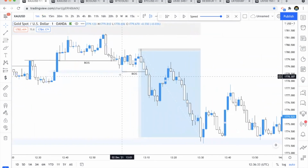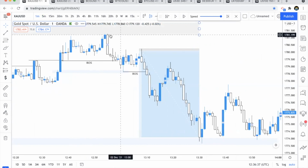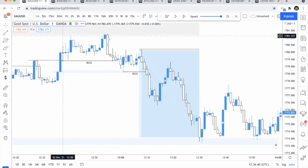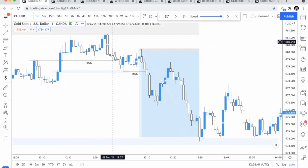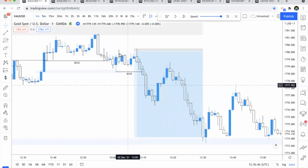It's a very good trade indeed. We saw another rejection right here. This high didn't really pass. Well, it did pass by a little bit, but I saw the momentum pushing down right in this area.